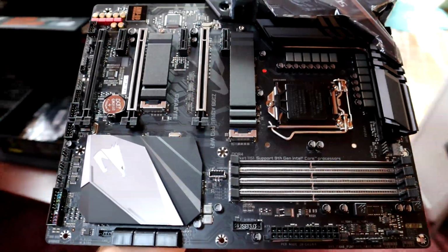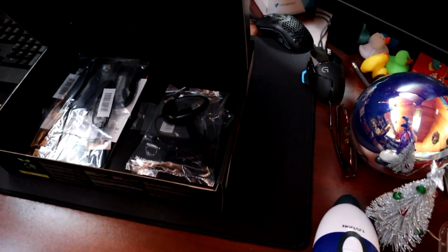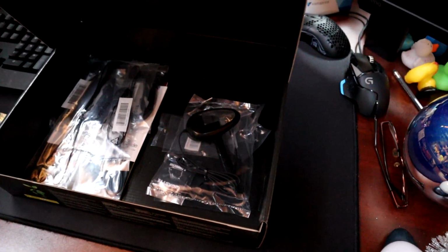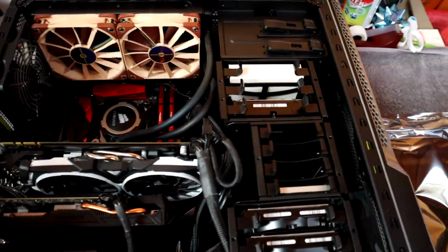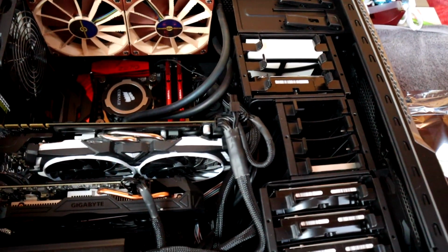Always nice to get a good look at the motherboard. It comes out on this removable box, a little bit of a tray sort of thing, and it reveals all the spare components on the inside. Those will no doubt be useful in the future, but I'm thinking I'm going to reuse pretty much all of my SATA cables and everything.